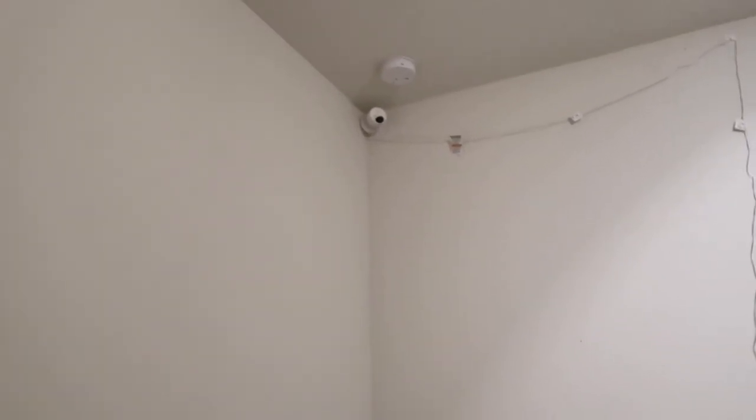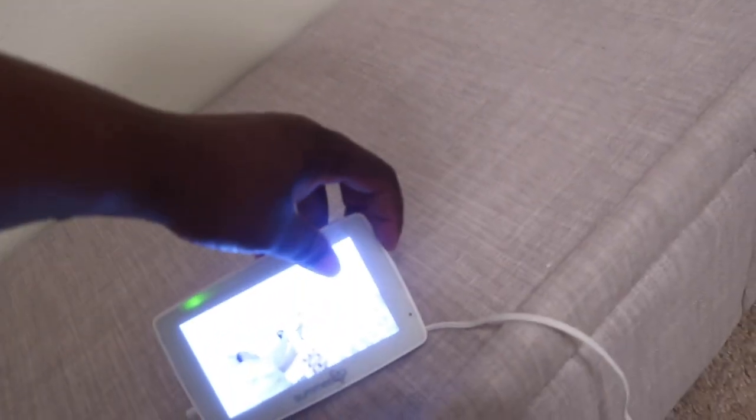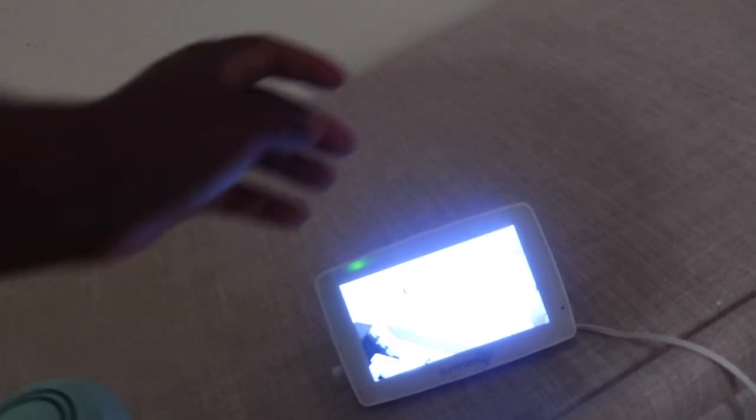Okay, I finally got that one up there because I found an extra long screw. So, got this one looking pretty good. And this is what the picture is looking like. So, that is about as much of the view as I can get with that one camera. So, I'm going to try to face this one towards the door side so I can see what's going on.